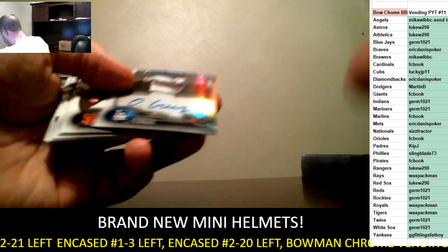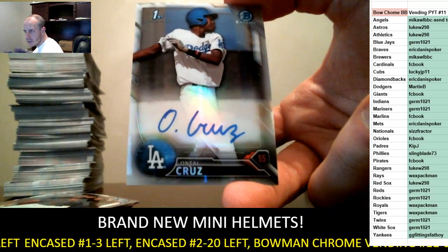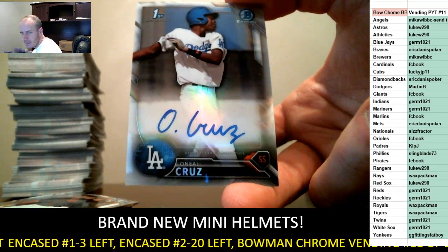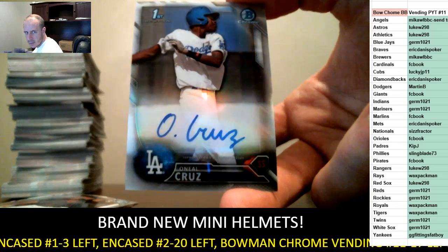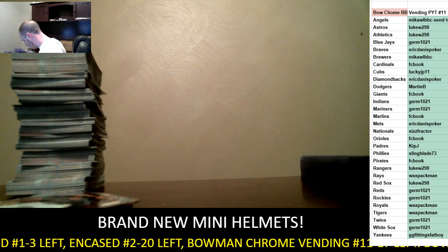O'Neill Cruz, auto for the Dodgers. That's a refractor out of 499 for the Dodgers. Going to Martin. Martin, O'Neill Cruz at a 499.